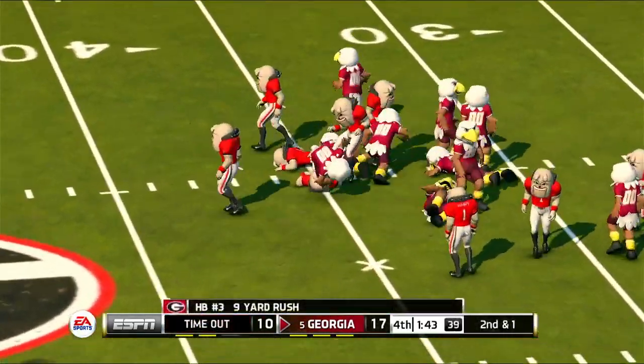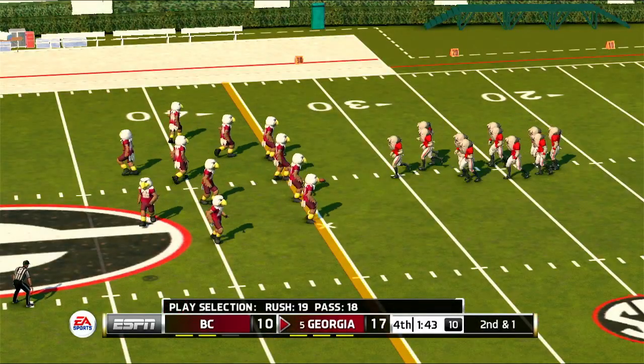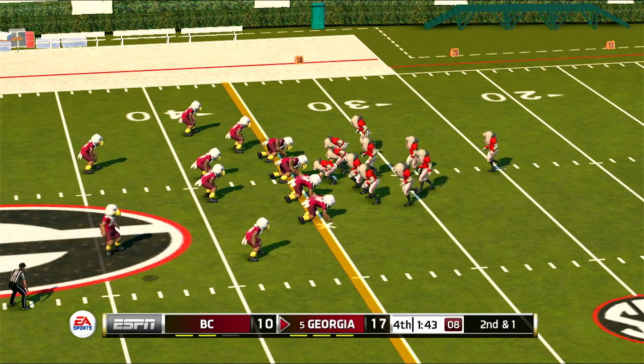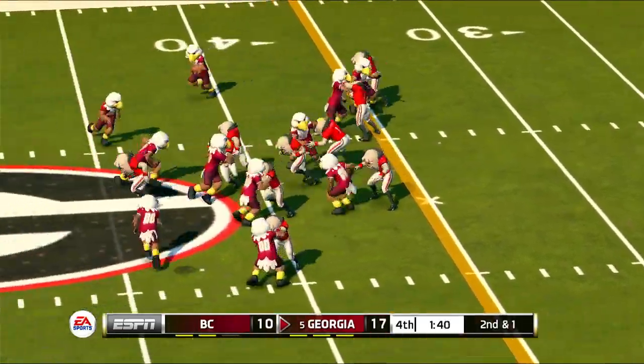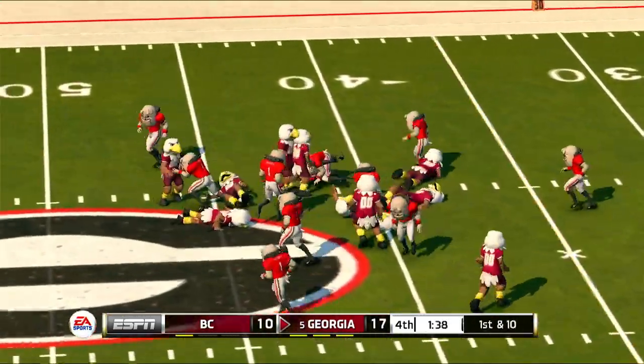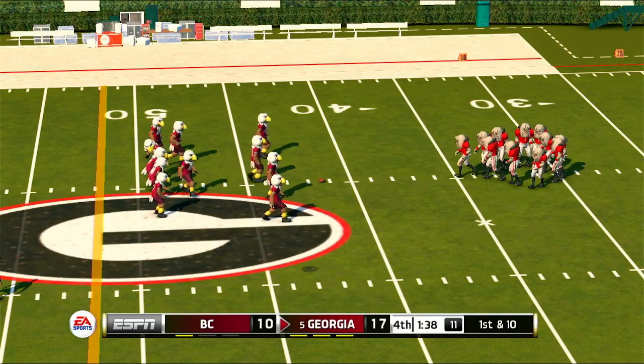And down he goes at the 34. Great job by the running back, and that's a gain of 9. It's second down now, and they're just a few feet away from that first down marker. Just under 2 to go in the game. Brought down after a nice run up the middle. The defense had a great opportunity there, and they let it go.